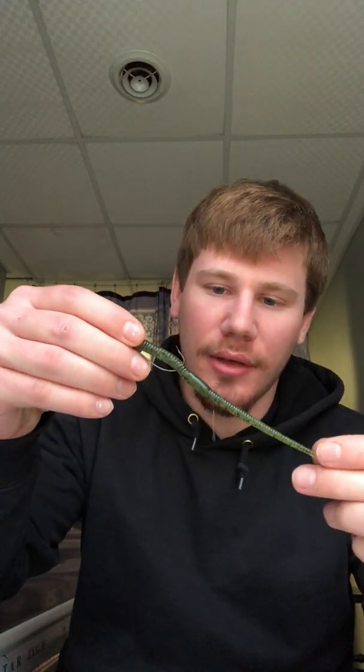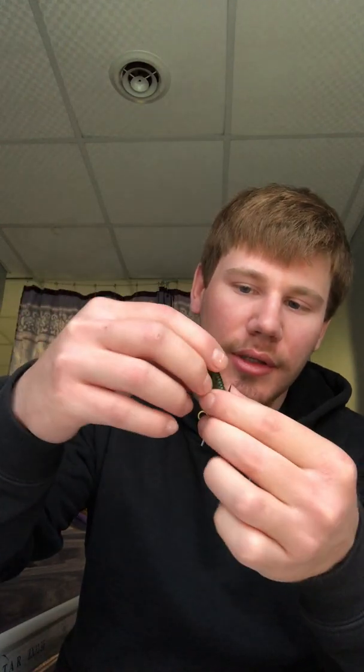And also, I'm going to show you guys some of the different types of lures that I use. So here, we have a regular minnow. Here, we have a worm with a hook on it.